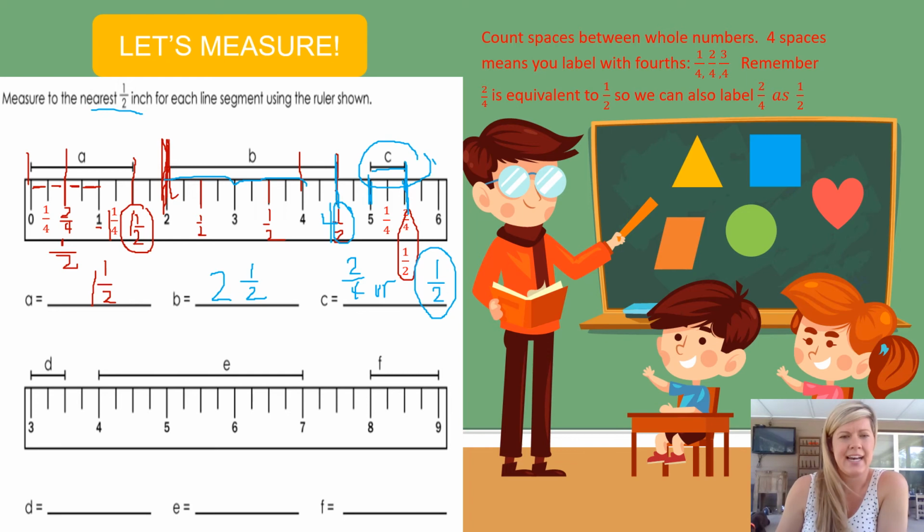Okay, last one that I'm going to go over with you, and then hopefully you should be able to finish the rest of this page nice and easy. Okay, now again, you have to pay attention to your whole numbers. It's not going one full jump, so we can't even say that it's one whole. It's less. So let's go ahead and label the fractions now. This would be 1/4, 2/4, or like we said before, it's the same as a half, and 3/4.